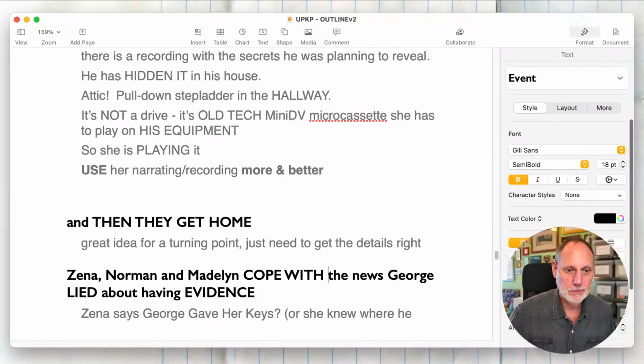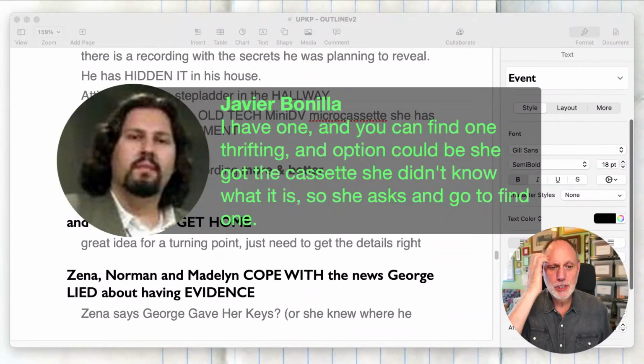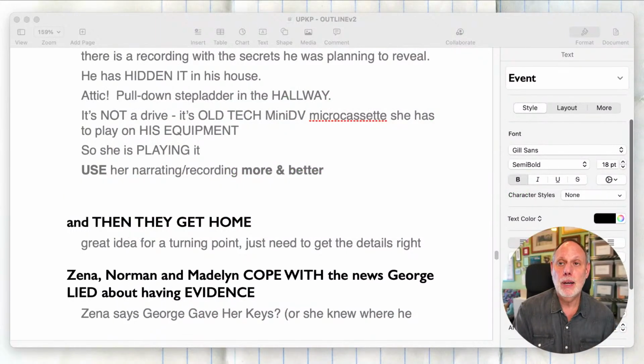Let's get down here. Okay, so you can find one thrifting. The option could be that she got the cassette, didn't know it. Yes. The thing is, they still make, I believe, DV cassettes. They don't make VHS cassettes anymore, but we're not going to say this is VHS. He's not that out of it. But if you shoot on what was called mini DV or something like that, which is still a digital tape, they still make those. Less and less, I am sure.